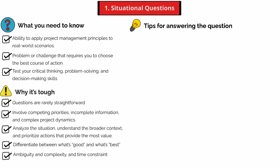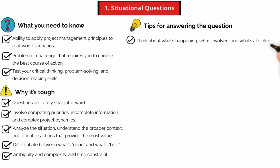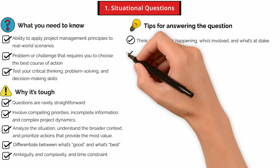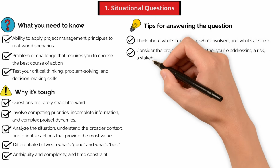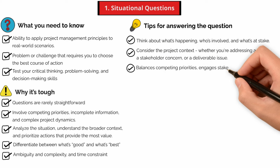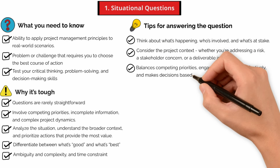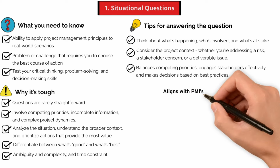When tackling situational questions on the PMP exam, take a moment to immerse yourself in the scenario. Think about what's happening, who's involved, and what's at stake. Be sure to consider the project context, whether you're addressing a risk, a stakeholder concern, or a deliverable issue. PMI wants you to think like a project manager who balances competing priorities, engages stakeholders effectively, and makes decisions based on best practices. As you review the options, think about what aligns with PMI's principles.